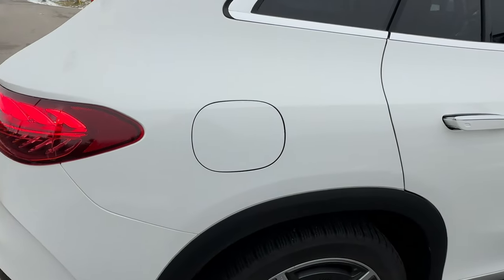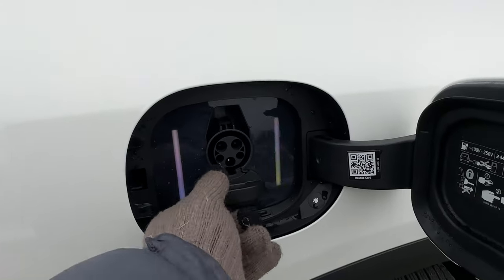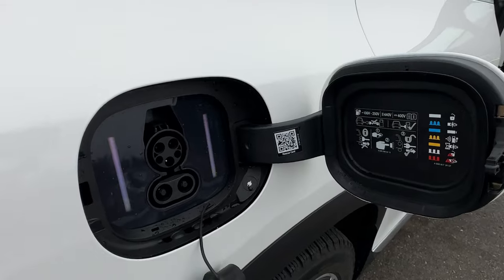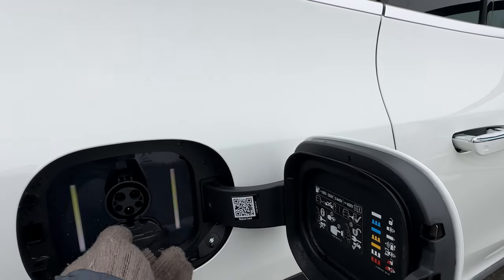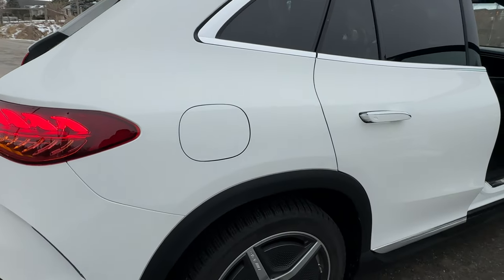With regards to charging, here's the charge port. It will support 9.6 kilowatts for AC level 1, level 2, and then up to 170 kilowatts for DC fast charge. So it's enough to get you where you need to go in about 35 minutes or so from about 10 to 80%. Not too bad.